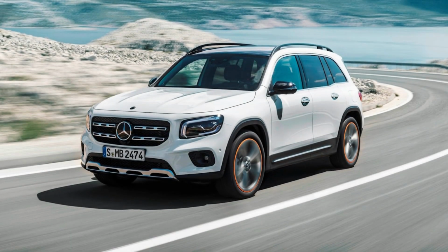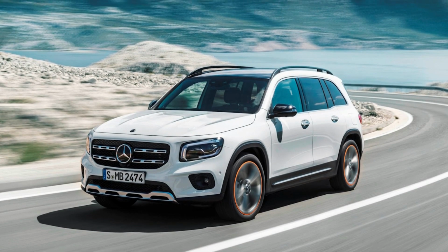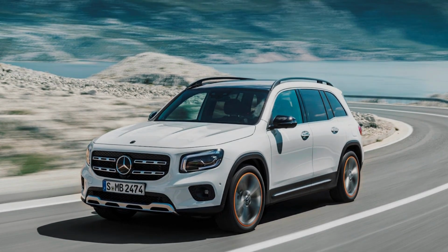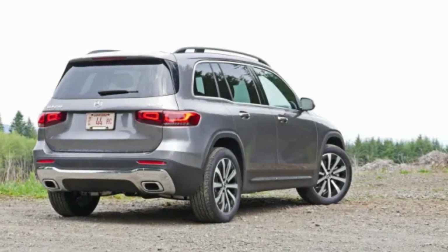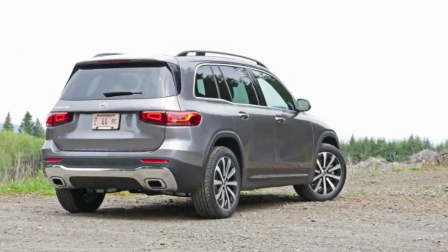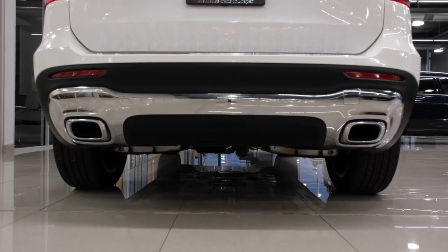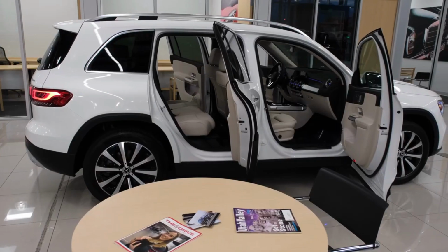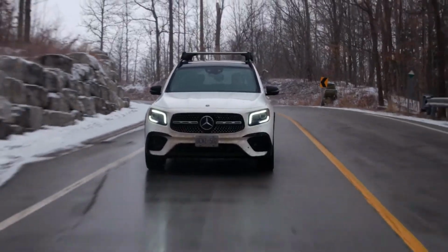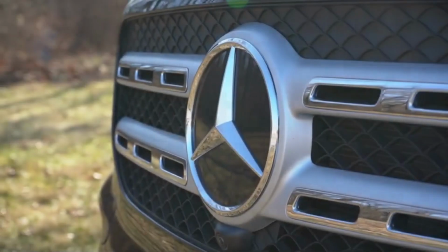The GLB splits the difference between the smaller and more affordable GLA and the slightly bigger and more expensive GLC. It's an appealing option as long as you know what you're getting. Buying one with a ton of options significantly inflates the price, and at that point you should consider the more refined GLC. Compared with other extra-small luxury SUVs, you pay a little more for the GLB, but you also get more in terms of space, performance, and comfort.